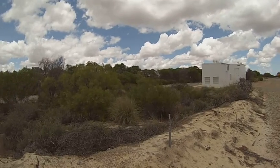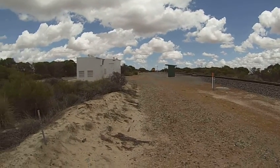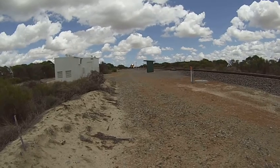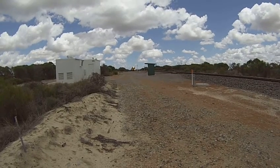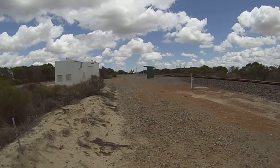Just a bit of a look around at the weather and the scenery. It's nowhere near as sparse here as up in the Pilbara. I think that was his light just came on, wasn't it? There we go. It's firing up. It's going to be moving before too long. Sounds like the brakes coming off.